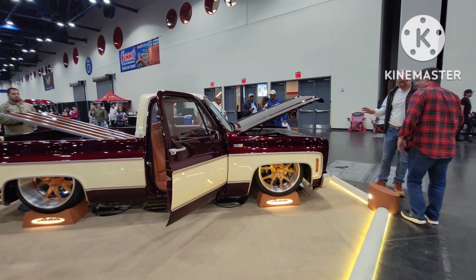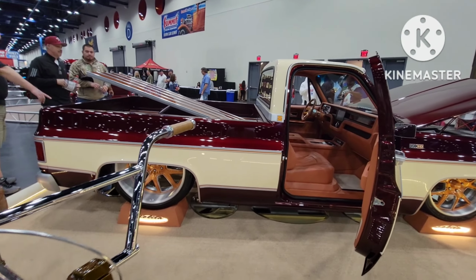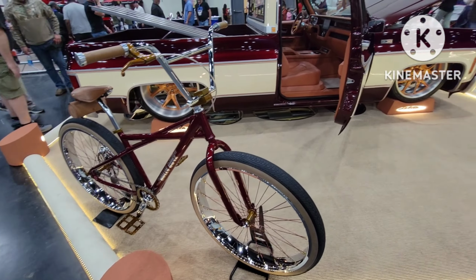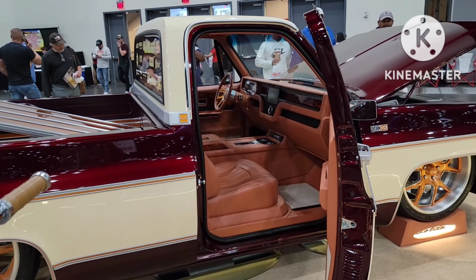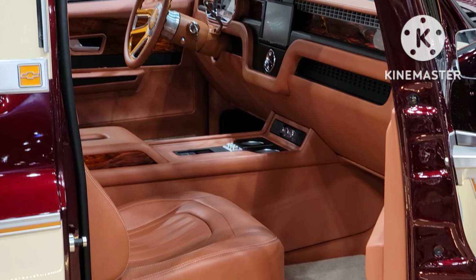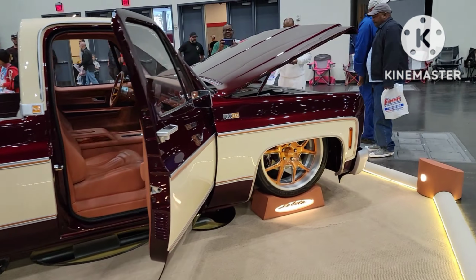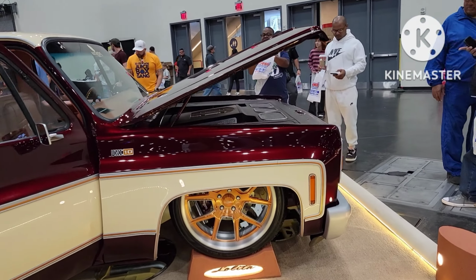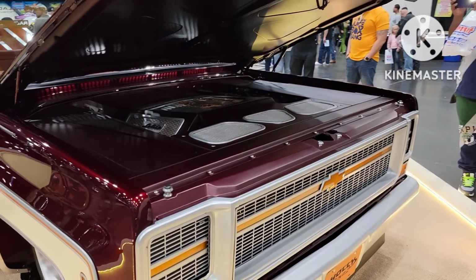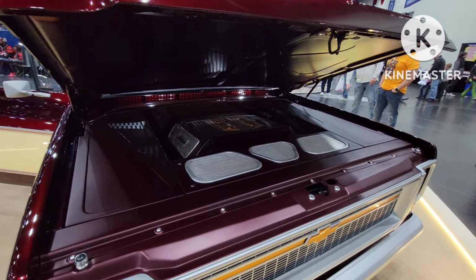Yes. All right, guys. Here goes a C10. Chevy C10, nicely built. They even got the bike to match. Very nice. I love the chrome on the wheels. Nice. Try to zoom in so y'all can see the interior. They did a lot different with the interior. Changed it up. I love it. The color actually looked like a brandy wine almost. Look at the engine bay. You can eat your burger off that thing. Crazy. I love it. Look at that.